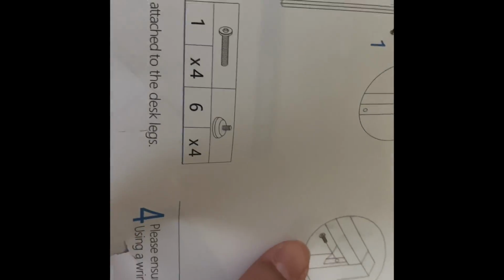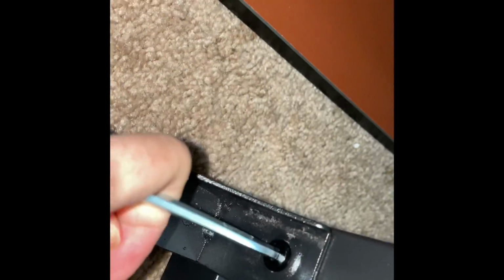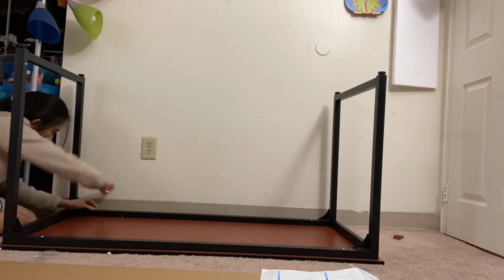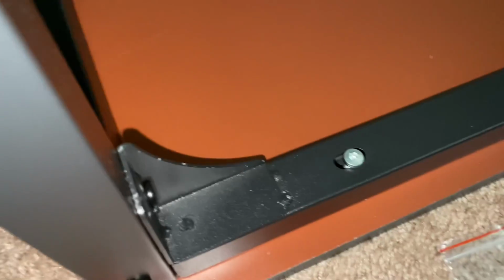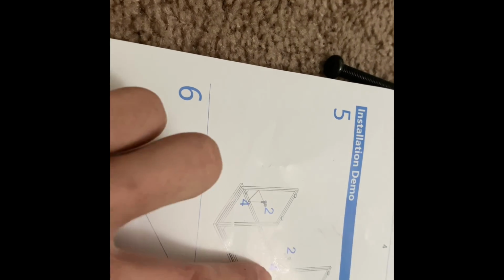So, ayan na siya. What's next? Number 3. Ano ito? Okay. Parang nag-gets ko na ito. This is step 4. Nagawa ko na siya. What's next is, oh my gosh. Tama bang ginawa ko? Kasi meron pala dito. So yan. So ito pala.